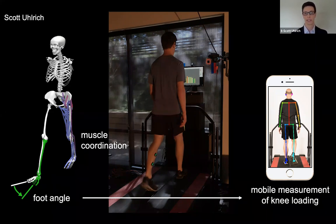Another way to reduce knee loading during walking is to change how we coordinate our muscles. Using computer simulations of the musculoskeletal system, I found that changing how we coordinate our two major calf muscles could reduce knee loading. After just 15 minutes of biofeedback of their muscle activity, healthy individuals were able to adopt this new coordination pattern and reduce their knee loading by 38% of their body weight.